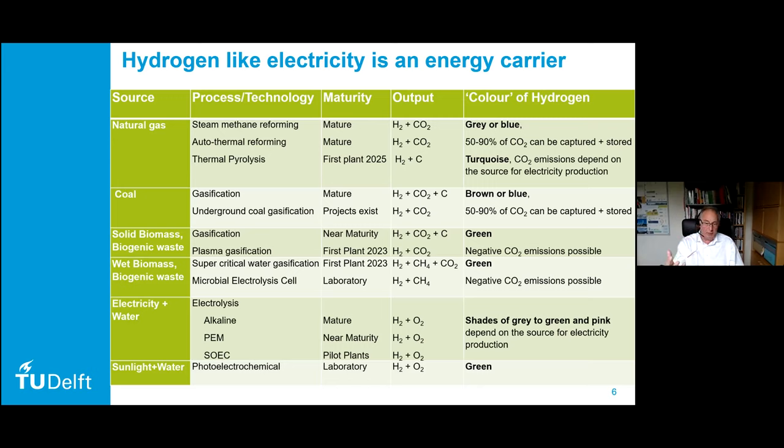Blue is when you capture part of these CO2 emissions and store them in an empty gas field, for example, or an aquifer. And you see green when it is, of course, without any CO2 emissions to the air. When you produce hydrogen from water by using electricity, it's not directly green. It is only green when you use renewable resources like solar and wind or hydropower, etc. But if you use, for example, electricity from a coal-fired power plant, that's of course still gray or black hydrogen that you produce.